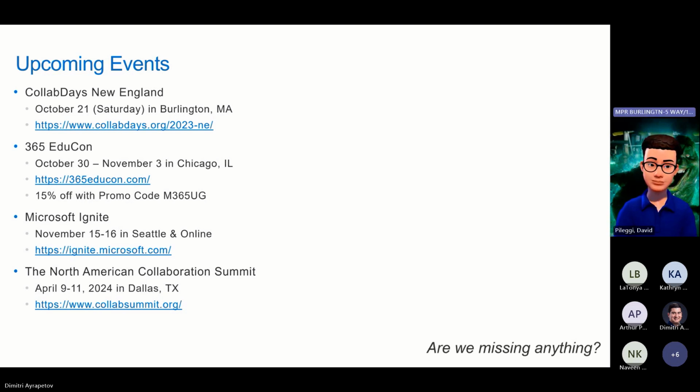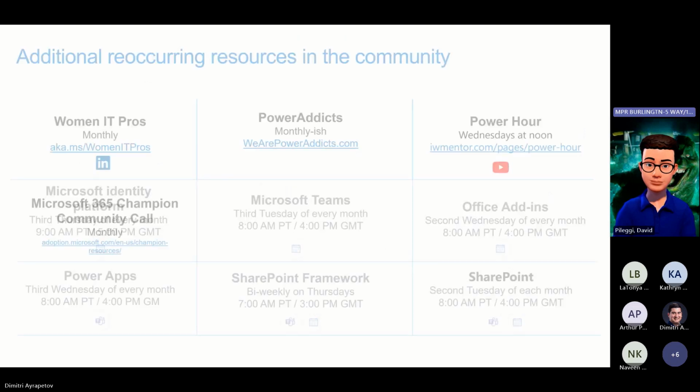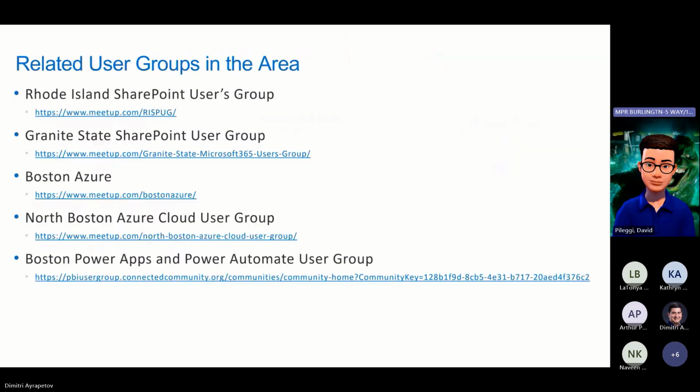All right, are we missing any events? Does anyone know of anything else happening in the next several months that you'd like to bring up? There is a European collaboration conference. I didn't include it on the slide because no one out of our user group has ever traveled to that conference. But as events get announced, we'll make sure to keep this up to date. There are a number of other community events, both in person as well as online. So we'll post these slides later.